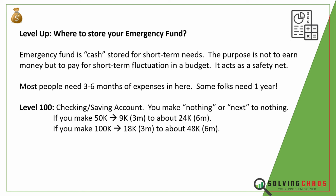Using the numbers above, if you make about 50 grand, that's like having $9,000 in your emergency fund if you're using the low end. If you're using the higher end, about 6 months, that's about having $24,000 in your account. Now, if you're making about $100,000, you can see the numbers jump really high. I use the numbers between about $18,000 saved up to about $48,000 saved up for emergencies. And again, this is to make sure you can pay your mortgage, your car payments, and everything else should something bad happen.